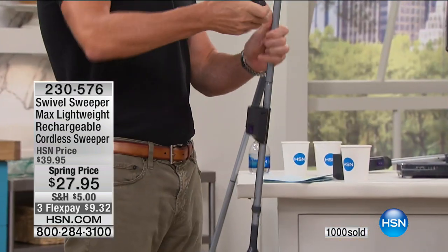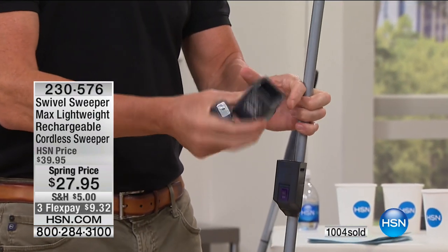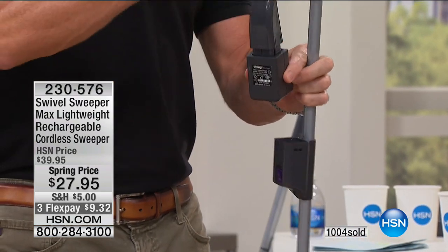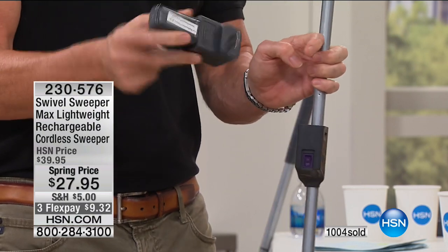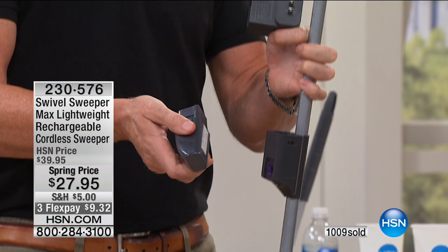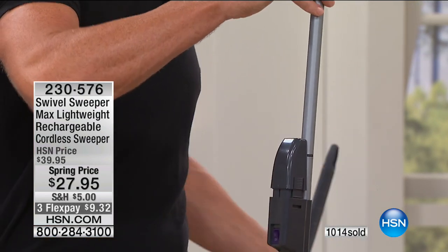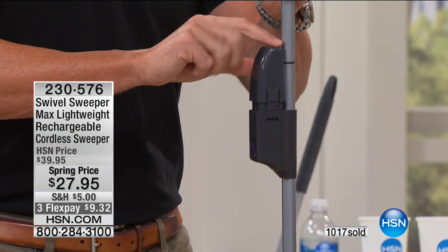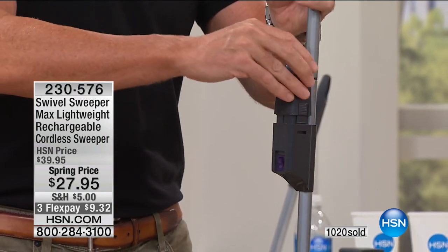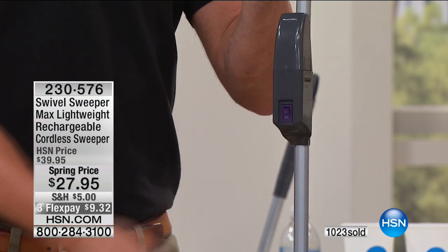Let me actually show you how that all works. So when you order it, this is the cradle that comes in the box, all right? And the battery plugs in there, and it plugs into your wall in your laundry room, your utility room, or the kitchen. This battery will give you about 30 to 45 minutes of continuous cleaning. That's a lot. There are no cables or bags or filters. The only thing you have to do when you want to use it is click it in. You push this button, you turn it on, you push it, you turn it off.